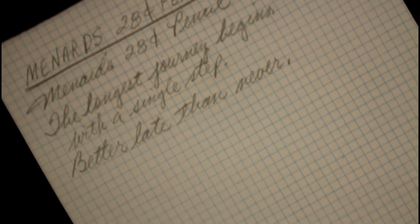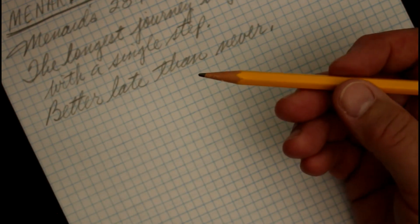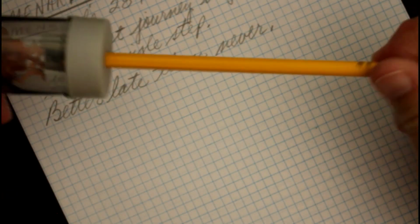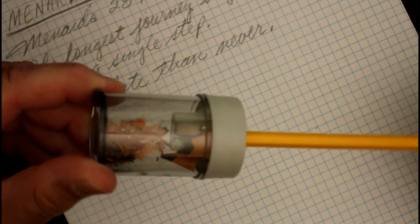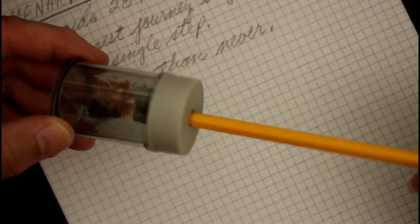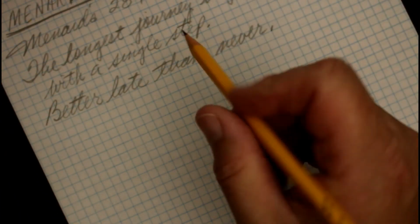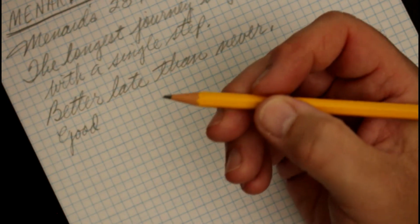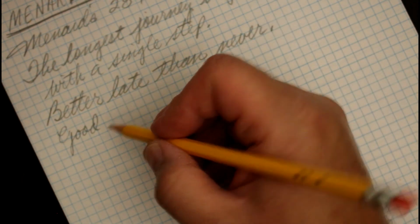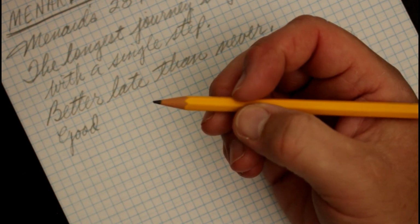Okay. My point has worn. Let's sharpen it in a manual sharpener here and see. Okay. Again, not a strong core. Breaks immediately, the point. And not just the very tip, but it breaks further down.